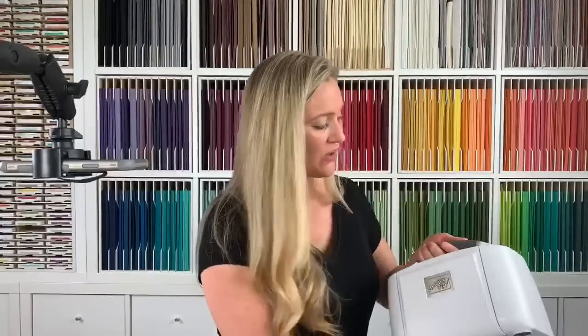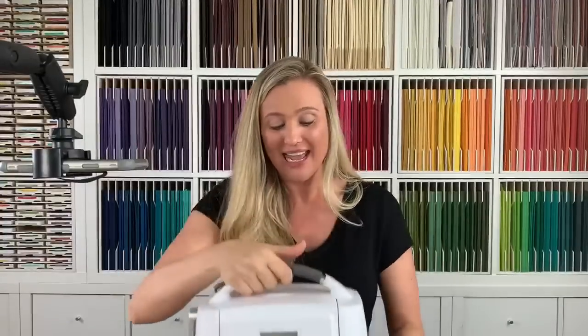Drum roll, the machine. Okay, you want the machine. All right, so the Stampin' Cut and Emboss machine is awesome. Absolutely awesome. Okay, so here it is. It's 8.1 pounds. So, no, just kidding. Bicep curls. So this thing is so pretty. Oh, it's so pretty. And so anyway, it's amazing.